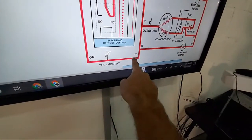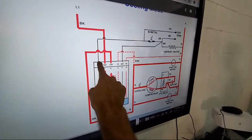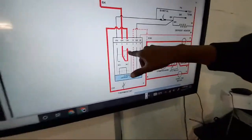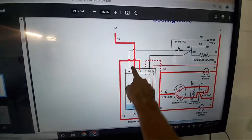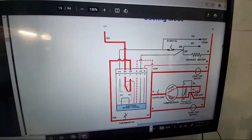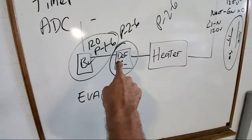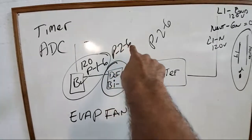This thermostat is orange to red. What we're doing is just doing it in like the whole circuit. That's 1 and 6, and 1 and 6 is just the board. So you've got 120 coming into the board, 120 coming out of the board. That we know the board got 120. And in order for the board to get 120, it has to send 120 to the defrost heater, to the bimetal, to the heater. See? Pins 1, 6, 2, 6.